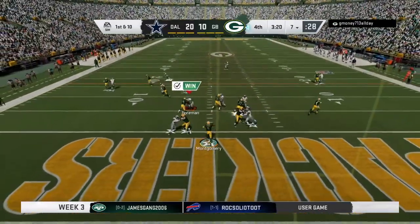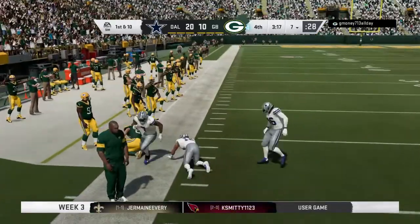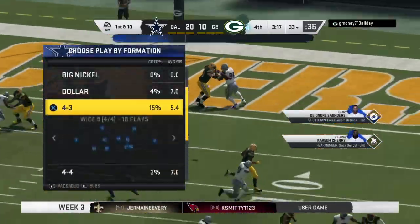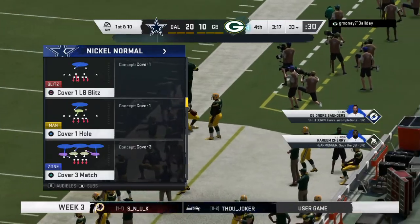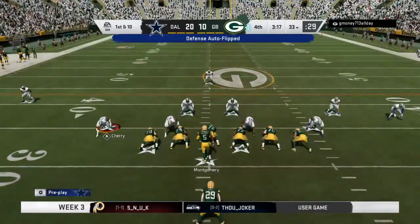On first and 10, Montgomery finds his tight end, Ingram. A good pickup there, 26 yards. Clock management, definitely critical here if they want to get back in this game. Absolutely agreed. They have to up the tempo in this case, down a couple of scores. Want to make sure they have a chance to win this ball game.